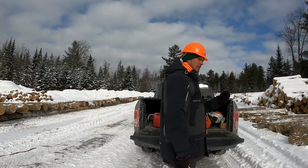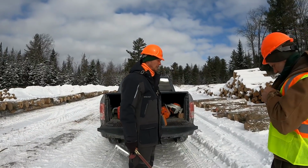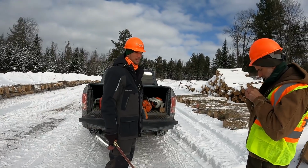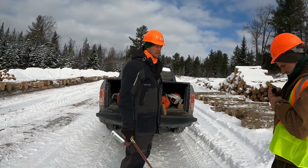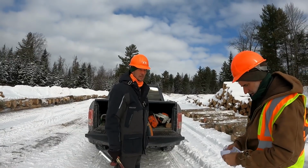Did you get that price sheet? I haven't looked at it yet. Is that different than the one you sent me earlier? Yeah, prices moved up. It's a good time to be cutting maple. High demand for it.